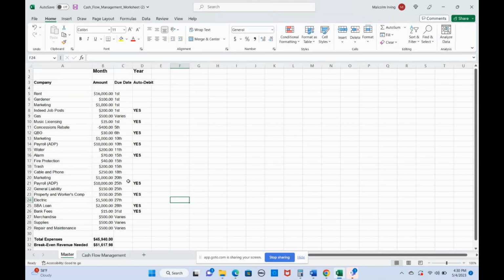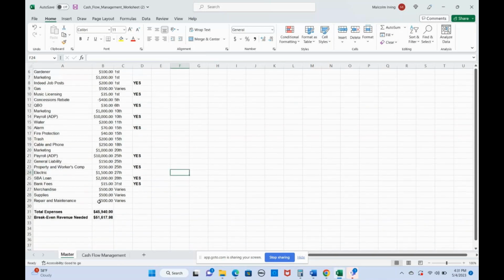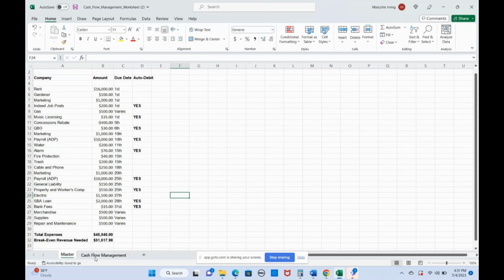For example, payroll. You have to pay for your employees. If you don't pay your employees, you will not have some very happy employees. So that is pretty much a payment that needs to be paid on that due date. All right. So being said that, let's go to cash flow management.